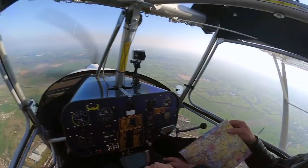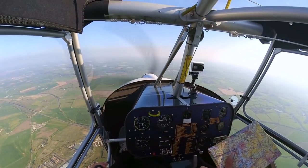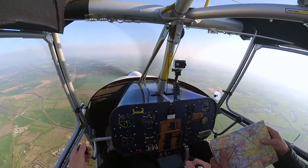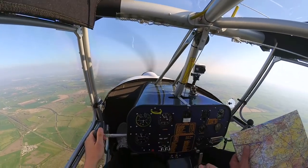Clear above. Airspace, so we check our map to make sure we've got no airspace issues. Which we haven't. That's fine. Okay. Golf Delta Alpha, report final.